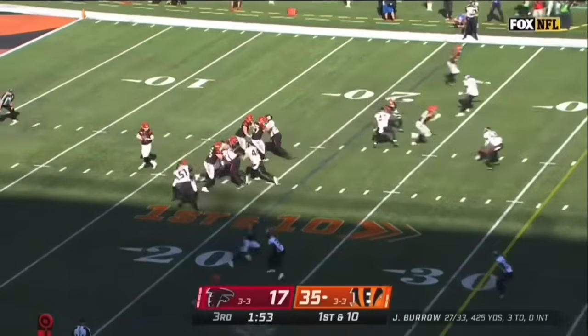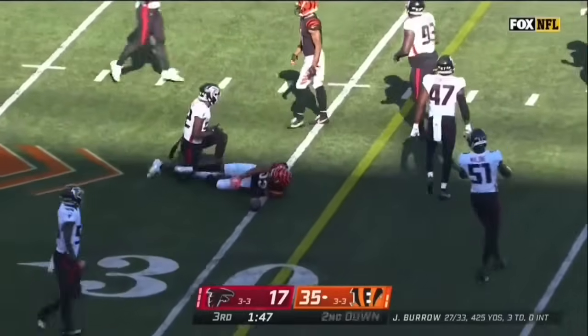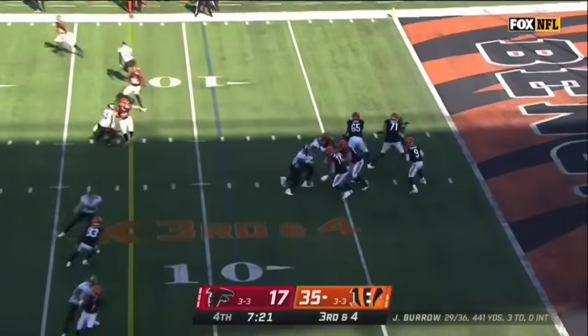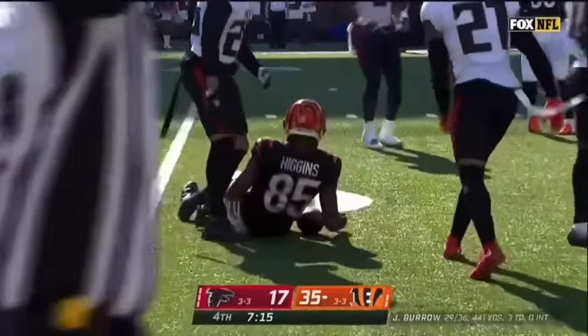Inside of 2 minutes in the 3rd. And Burrow stepping up. Easy pitch and catch to Boyd, who's been his top target today. The clock ticking. Certainly Cincinnati in no hurry. And Burrow calmly completes for a first down to T. Higgins. Out across the 20.